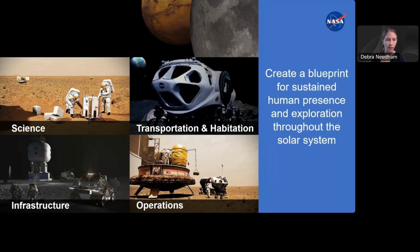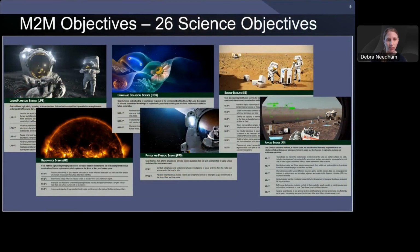So if you go to the next chart, this is highlighting those science objectives, specifically that science track is broken down into 6 categories of science objectives. So we have lunar and planetary science, heliophysics science, human and biological science, physics and physical science, and that includes astrophysics as well. Those are the 4 fundamental science tracks, and then we have science enabling and applied science tracks as well within the science section. And altogether, there are 26 science objectives that we are aiming to accomplish across our Moon to Mars exploration campaign.